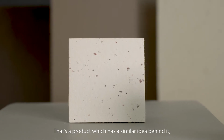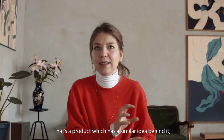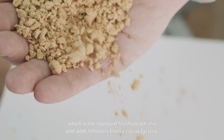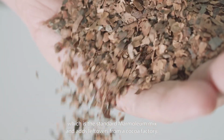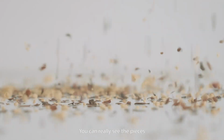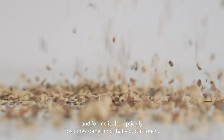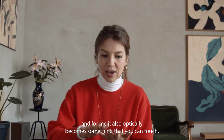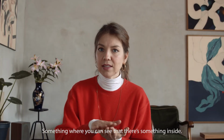That's a product which has a similar idea behind, which is the standard marmoleum mix, and it adds also leftover from the cocoa factory. You can really see the pieces, and for me also optically it becomes something that you can touch and something that you can see that there's something inside.